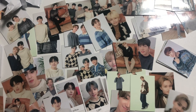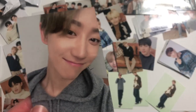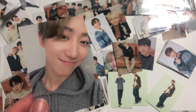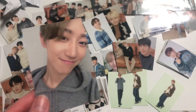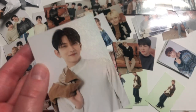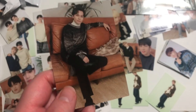So which ones are my favorite ones? This Jun card definitely is one of my favorites. This Minghao card for sure. I think that's my favorite one, actually. I really love that card. My camera's going crazy because it loves it so much. It's nodding its head. I kind of like this Sassy Joshua one. I kind of like this random Vernon card too. I don't know why, but it just makes me laugh.